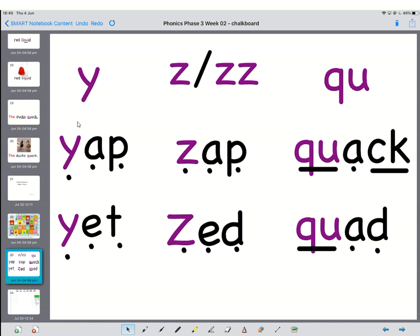really short y sound. So, using the sound buttons, y, a, p, yap, and you have a go at this one. Y, e, t, yet, and now we've got the z, z, and because these are at the beginning, it's this z. Z-a-p, zap. And you read this one. Z-e-d, zed. And now we've got the qu sound.